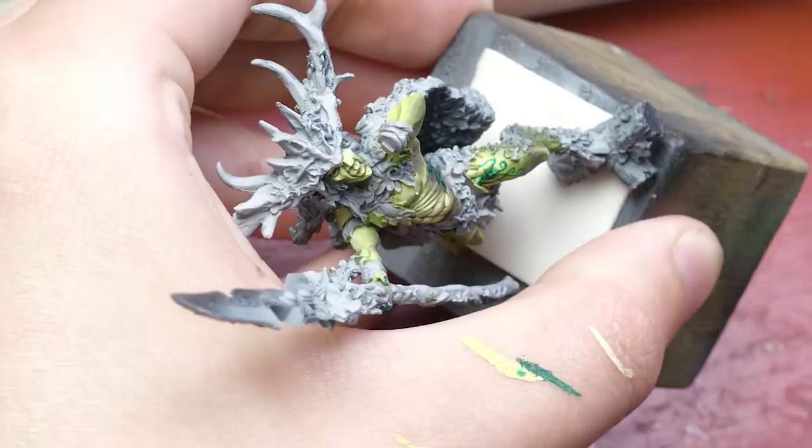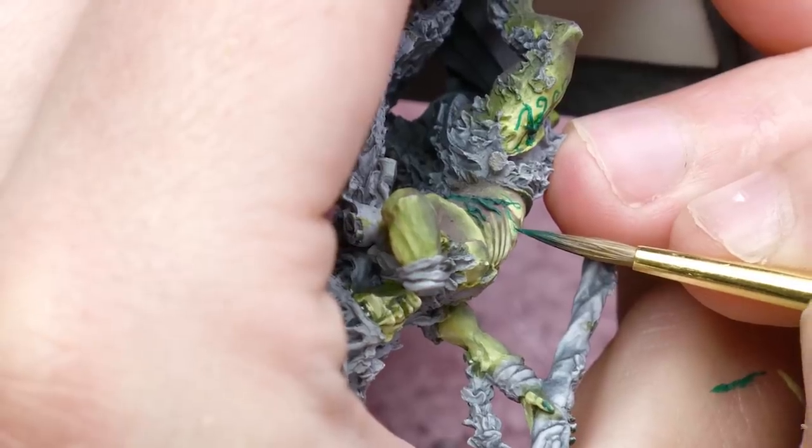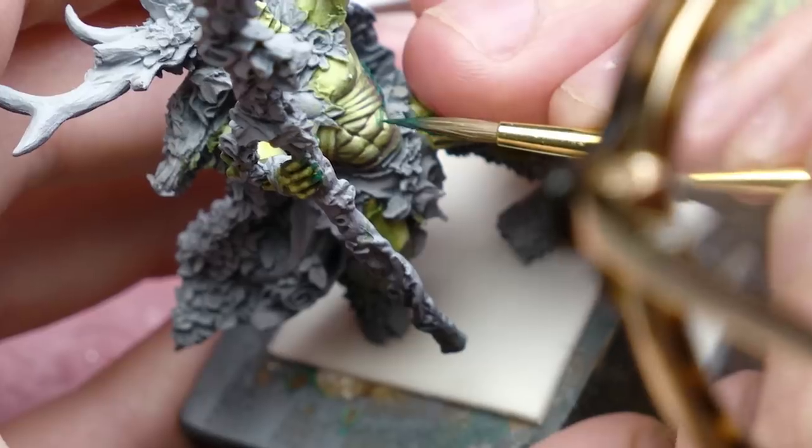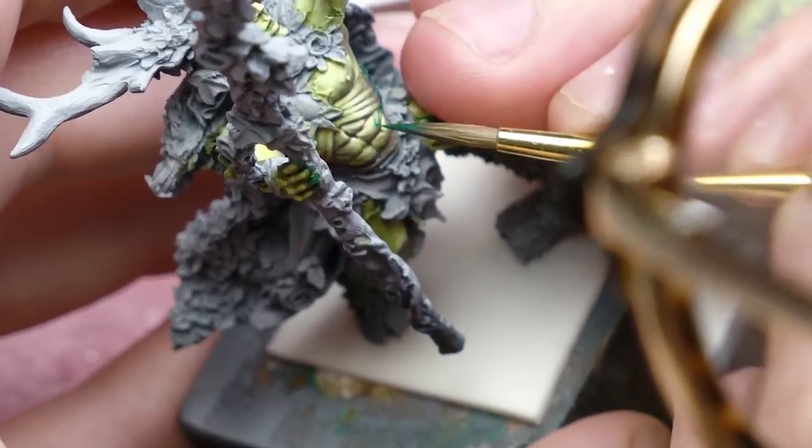It's worth mentioning that I had to go over a few spots a couple times. Just like with bright colors over dark colors, over bright colors, I struggled with opacity and needed multiple layers.